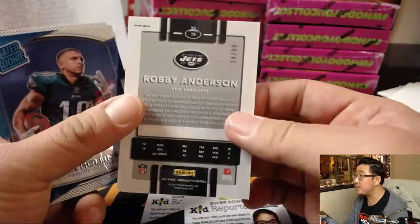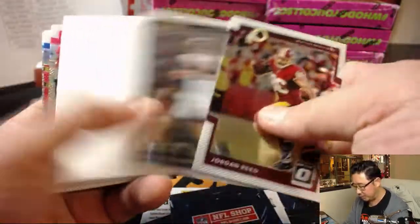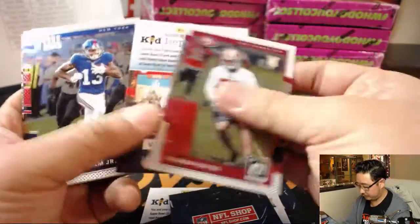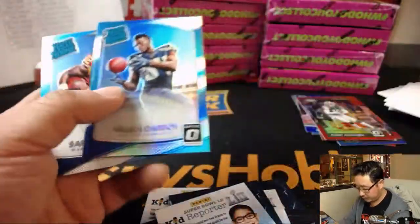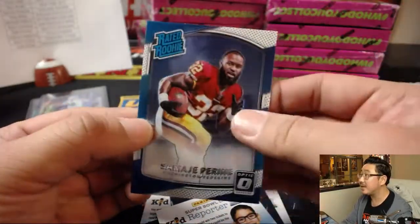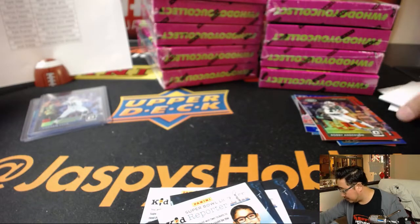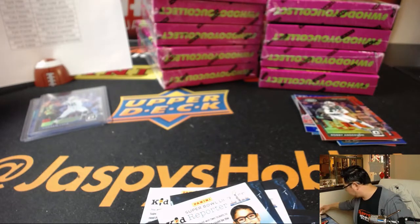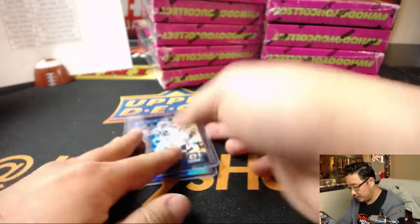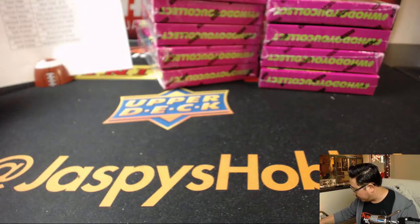Robbie Anderson for the Jets, out of 99. That'll go to Sam, who has the Jets. And Amara Darbo, rated rookie. Oh, I thought that was going to be numbered. It's not. These are kind of confusing. Some of the colors, but I guess they're all kind of that navy blue or cadet blue kind of color. All right, so these are the two things there. I'll sleeve up the rest of these.